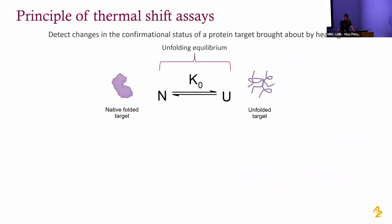So before we get into things, I thought I'd just give a quick recap on the principle behind thermal shift assays and how they work. Thermal shift assays detect changes in the conformational status of a protein brought about by heating. This is just a really simple model of the unfolding equilibrium that exists between targets in their native folded state and their unfolded state. And thermal shift assays are able to discriminate between these two states and monitor how that unfolding equilibrium shifts in response to heat or temperature.